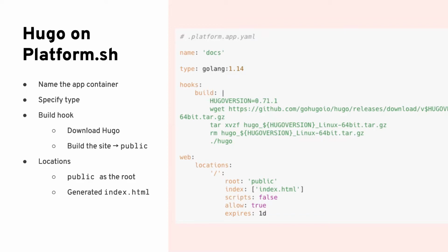Hugo expects a certain directory structure: all of your markdown inside of a content directory, static assets inside of a static directory, and inside of a layouts directory, templates within HTML files that define how you want to build the whole site from these markdown files. Or you can use a theme, which we did end up doing for our public docs. We created a theme to do that work for us.